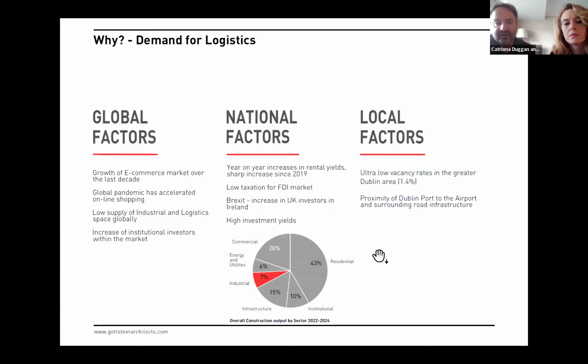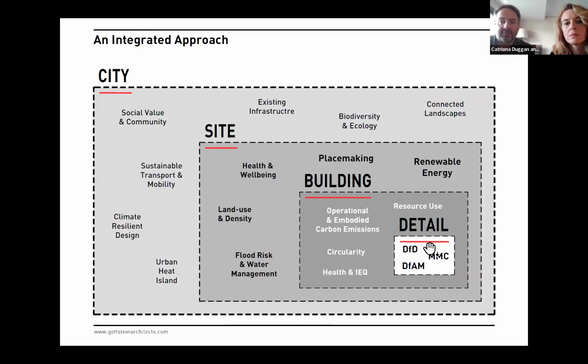So there was a vast growth in the requirement for industrial and logistics buildings around the periphery of the city, and it has had historically low supply and very low vacancy rates, I should say. Then there have been other national factors in the Irish context, such as low taxation and Brexit, and high investment yields that have driven the sector. So that's why I guess it became a topical building archetype.